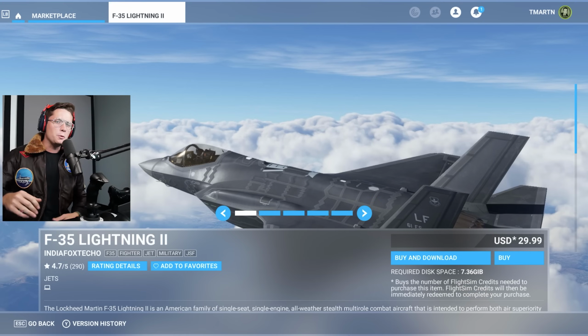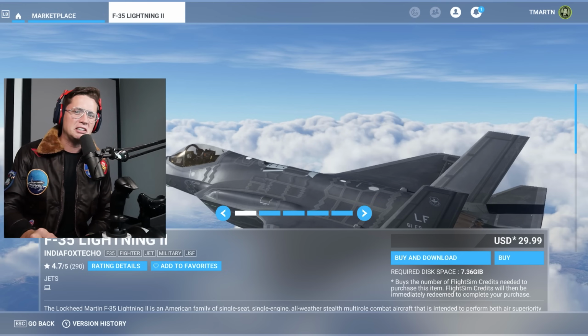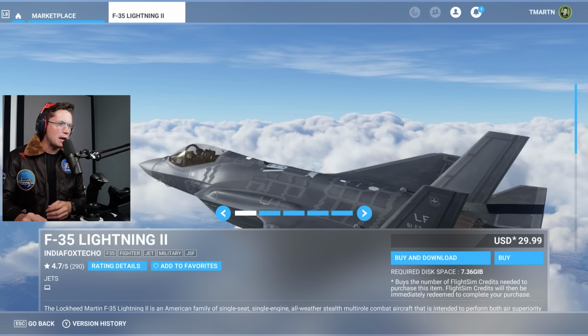Today is a day that we will all remember. It'll go down in infamy. Today is the day that we got behind the wheel, the stick, the HOTAS of a Gen 5 fighter. That's right, baby. The Lockheed Martin F-35 Lightning II. This is the most advanced jet in the world.